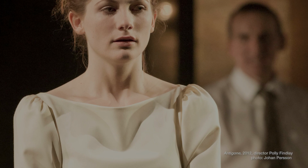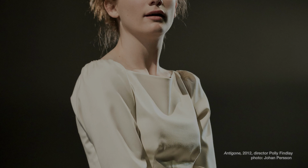She was meant to be looking forward to a happy future as his wife. But now that life is being cut short. Wearing a wedding dress for her execution creates a grimly ironic association between marriage and death.